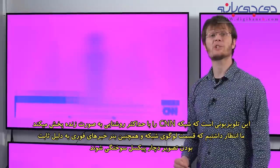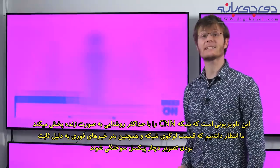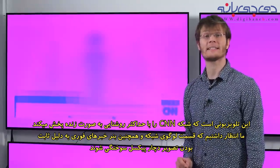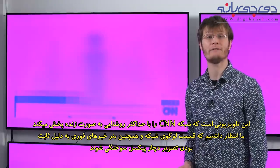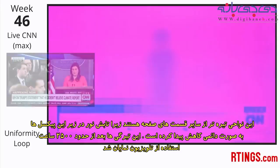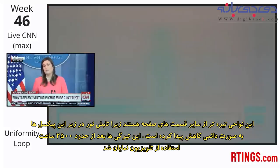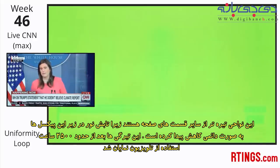This is the TV which has been playing a live CNN feed at maximum brightness. We expected this to burn in due to the large bright static areas, and the CNN logo has been permanently burnt into the TV, as well as the breaking news banner. These areas are darker than the surrounds, as the light output of these subpixels has been permanently degraded, and these darkened edges began at about 2,500 hours of usage.